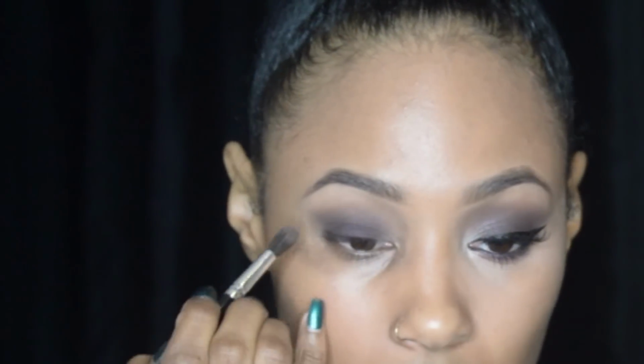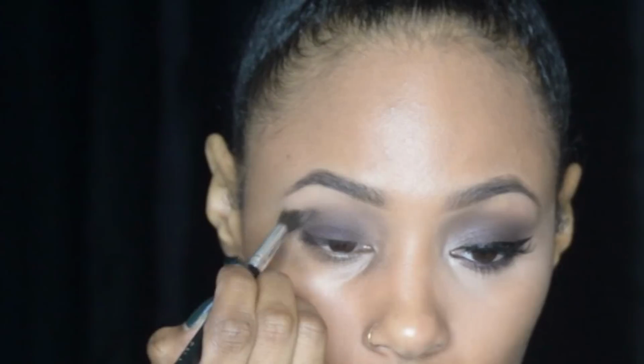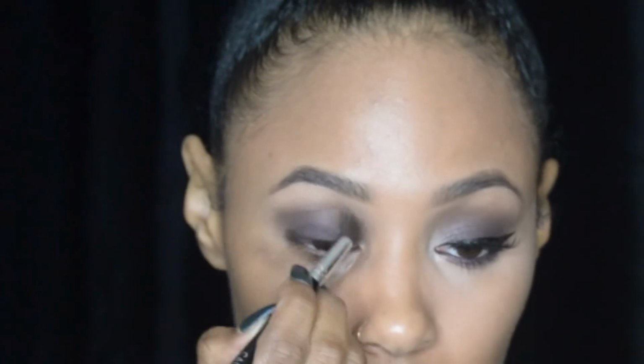So now that that's done, I'm gonna go with my Kayla brush once again, and I'm going in with the color Sable from the Lorac Pro palette, a really nice light brown, soft brown as many may say. I'm going in the crease and sweeping back and forth as I do. Dang, the shadow is falling like crazy. Does not want to stay still.